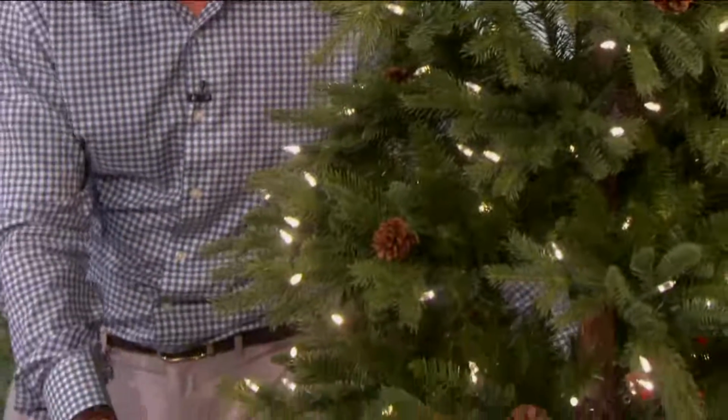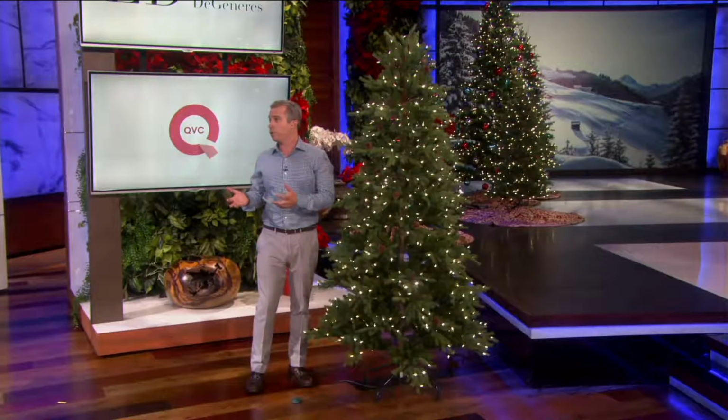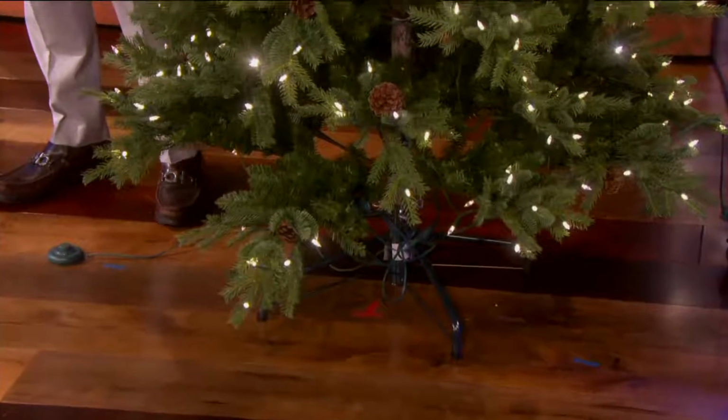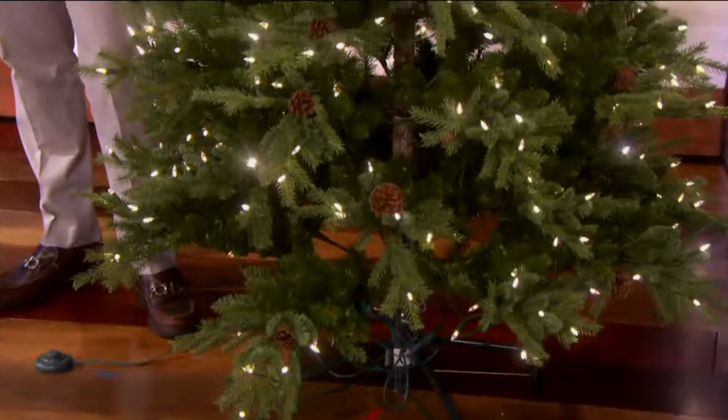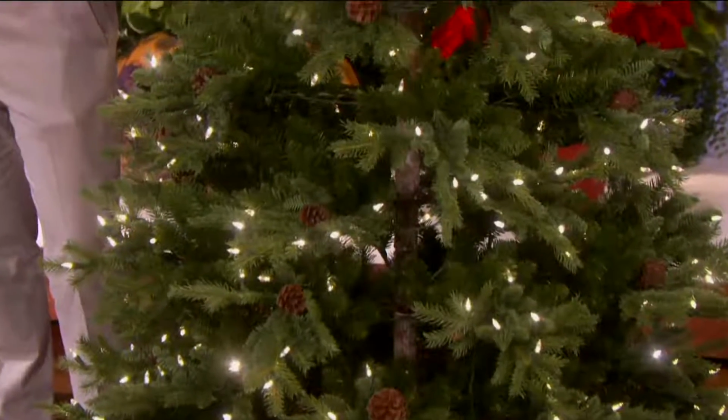This 7.5-foot tree is 50 inches wide down here. So that's going to leave a nice impression on your living room or wherever you put it. But it's not going to be overbearing, so you don't have to worry about moving your furniture or any of that. There's tons of lights and no wires show. It's amazing. That tree right there has almost 500 lights on it. 480 lights on this.